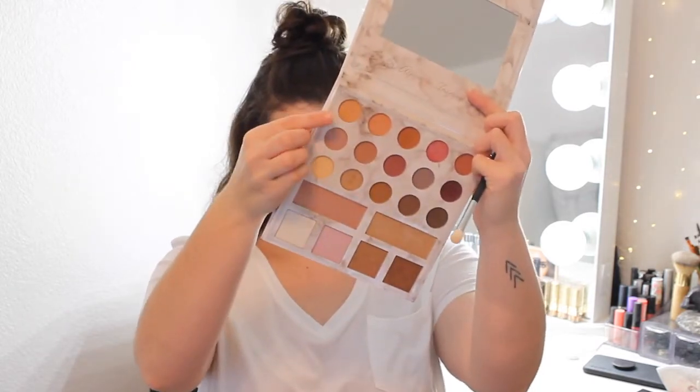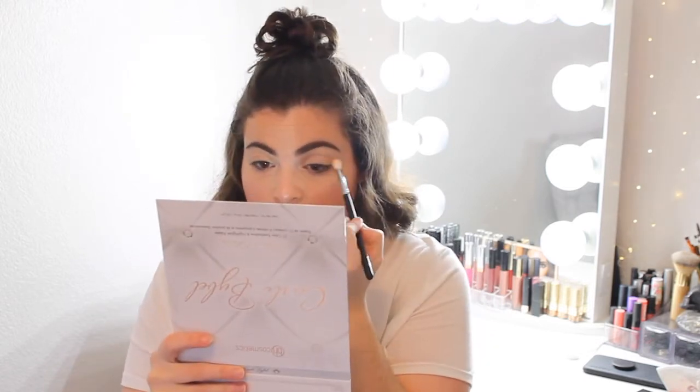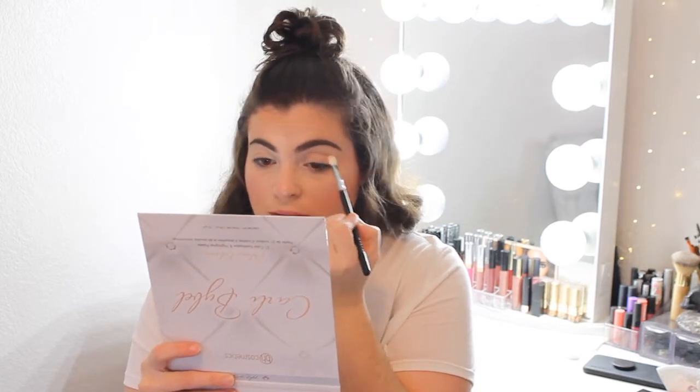Then I'm going to be taking, with that same brush, I'm going to be picking up the first shade in the palette. It's like a peachy tan shade, and I'm just going to put that right in my crease.